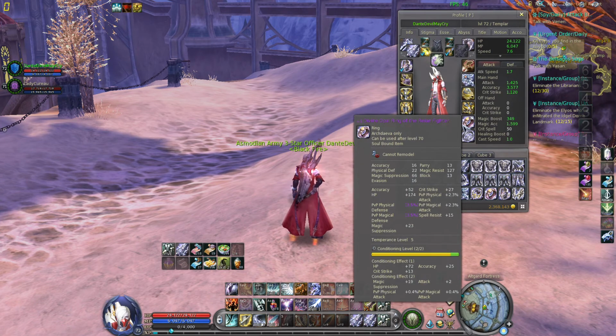But the best accessory I would go for is the IDL, because the IDL has higher base stats on attack, crit, HP, or accuracy. They're slightly below on PvP attack and defense than the 65 2-star, 4-star accessories. My bad, 4-star accessories with the augment. So the 4-star accessories with the augment are better PvP accessories than the IDL accessories. They're only slightly below them, but you don't have to augment.